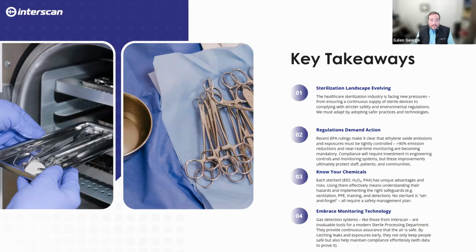If you haven't already, I highly encourage you to evaluate your facility. Are you adequately monitoring for these sterilant gases? If not, it's time to plan for it. It might even be required soon under regulations, but even if it weren't, it's a best practice.